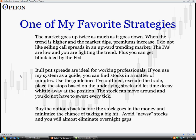When I'm selling bull put spreads, I make money if the stock moves down just a little bit, if the stock stays flat, or if the stock moves higher. Those are three scenarios where I win. The only time I lose is if the stock moves down considerably. So 3 out of 4 scenarios, I'm a winner. That makes this a very nice strategy.